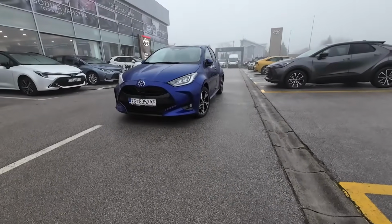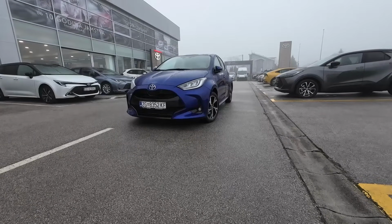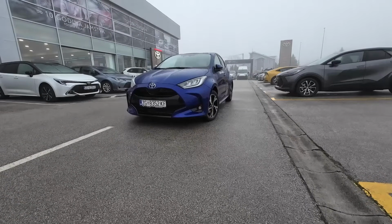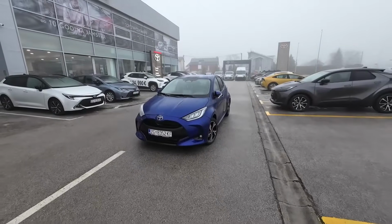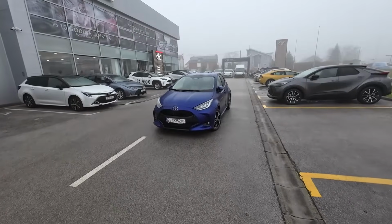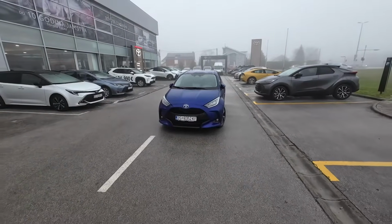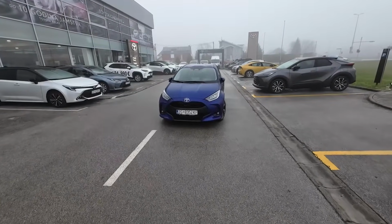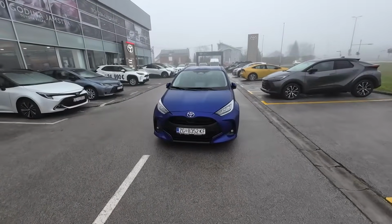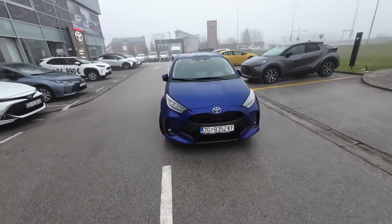So welcome back. Like I said earlier, in today's review we have the new Toyota Yaris with a hybrid powertrain. This particular model is an updated or facelifted model from 2024 if I remember correctly, and now it comes with a new interior design, a larger center infotainment system, and the new, more powerful 130 horsepower powertrain. But let's focus on this particular model. We will check the exterior, interior, and of course the practicality.